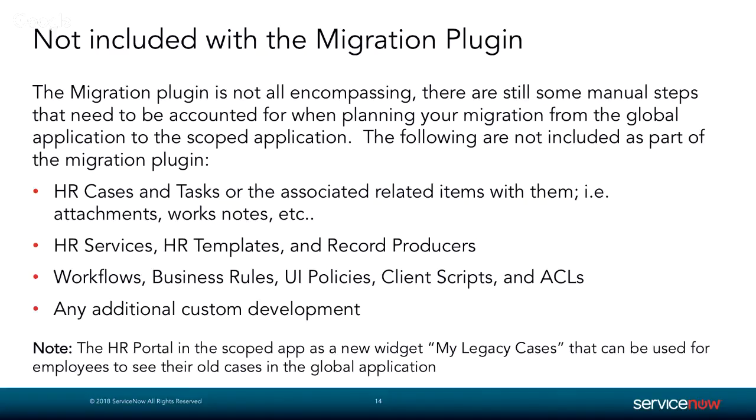Some customers have chosen to migrate those over, while I would say a majority of our customers have chosen to keep them on that legacy table, make any changes for reporting as necessary, and then make a clean cutover date where everything is going to start occurring in the scoped app. Maybe they'll give read-only access for a period of time to those older cases. Generally, most customers are choosing to make a clean cutover and not migrate all those old cases. One thing to think about is it's not just the case; it's all of the associated items related to that as well that you would have to deal with.